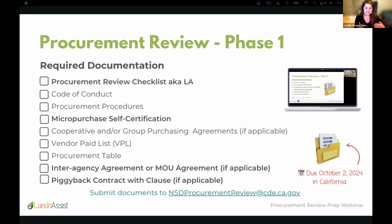And then piggybacking contract with clause, that's on that LAPR checklist. They want to see that if you are piggybacking, it was allowable in the initial solicitation document that you're piggybacking off of. If you aren't sure where that contract is, I do a little digging to try to find it. Sometimes if you got set up by a vendor, you can reach out to the vendor for that original solicitation.